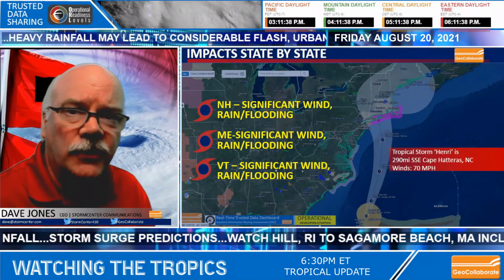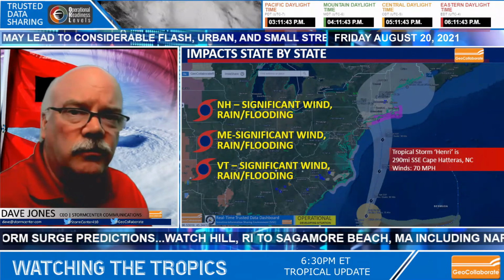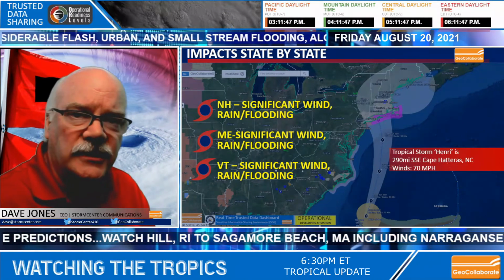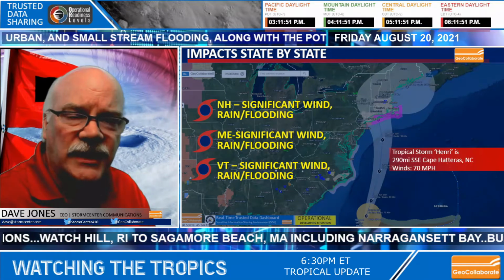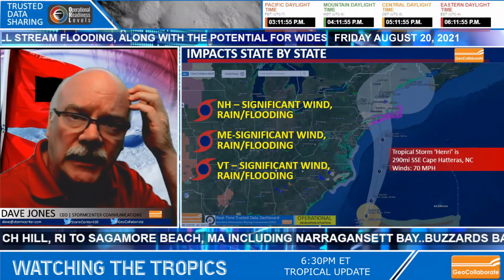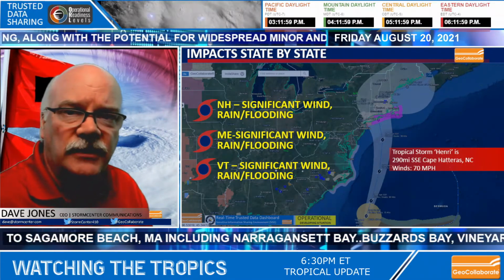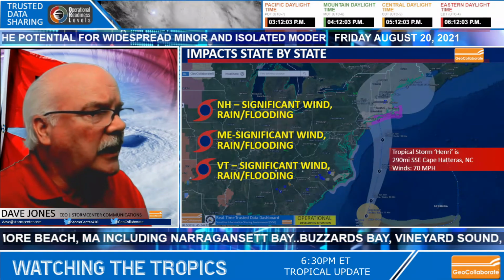So you can plan for those right now. Maine, significant wind, rain, and flooding impacts as well. Perhaps not hurricane force winds, but you don't need that to topple trees. And the rainfall rates, along with Fred's impacts of dropping rainfall of 1 to 3 inches, have already saturated the soil. So flooding is likely in parts of Maine as well.